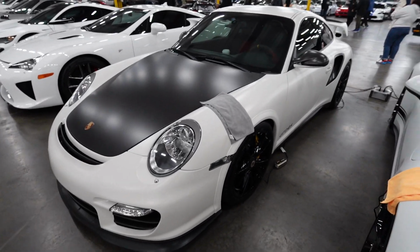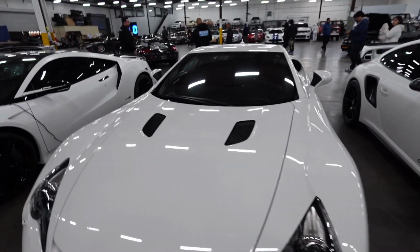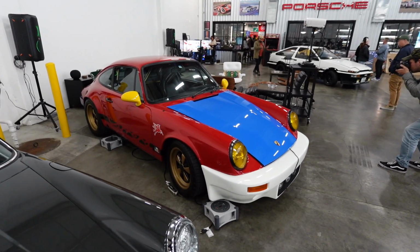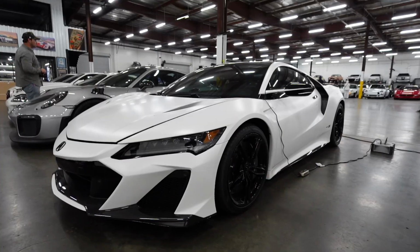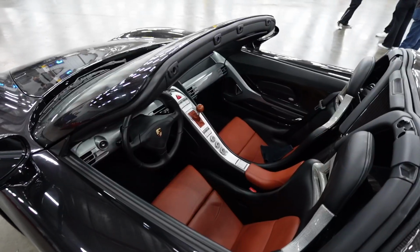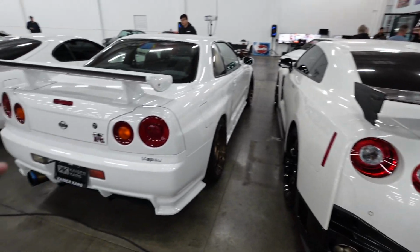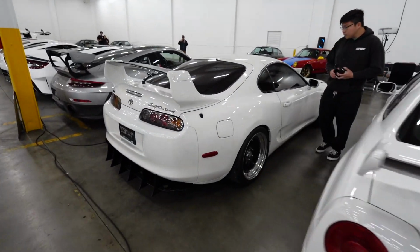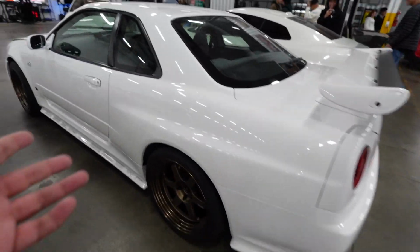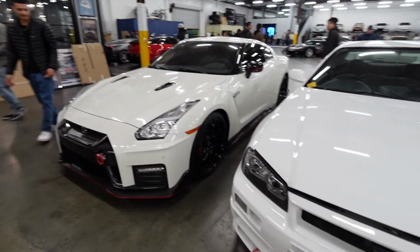We got the GT2 RS, super rare. Got the Lexus LFA V10, super rare too. You don't see these a lot. That's crazy. With red interior too, that's pretty sick right there. Got the GTR, the Nismo, got the V-Spec, we got the Supra. So many to choose from. It's actually crazy, guys. It's like, which one do you drive? It's hard to drive them all. You literally have a car every single day of the week. It's actually crazy.